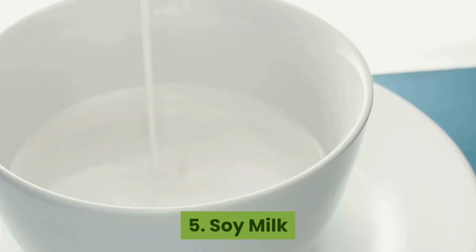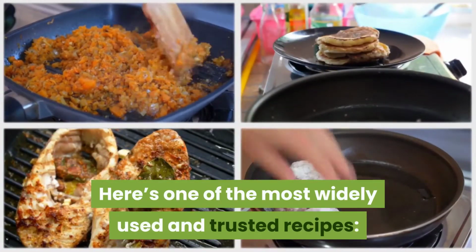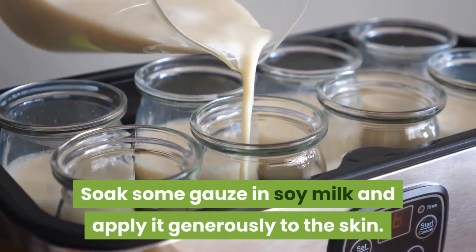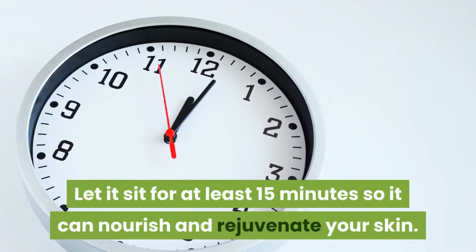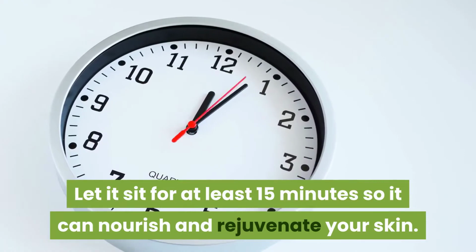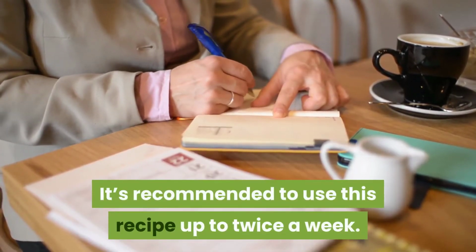5. Soy milk. Here's one of the most widely used and trusted recipes. Soak some gauze in soy milk and apply it generously to the skin. Let it sit for at least 15 minutes so it can nourish and rejuvenate your skin. It's recommended to use this recipe up to twice a week.